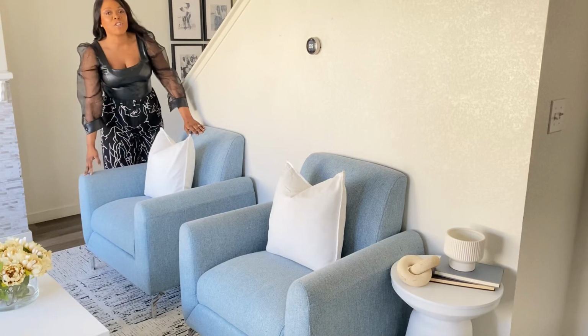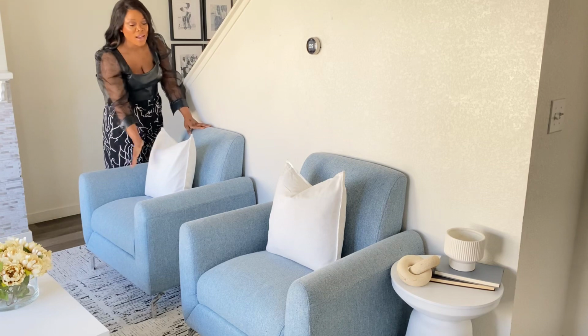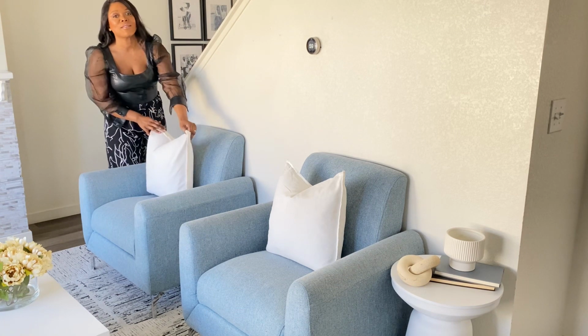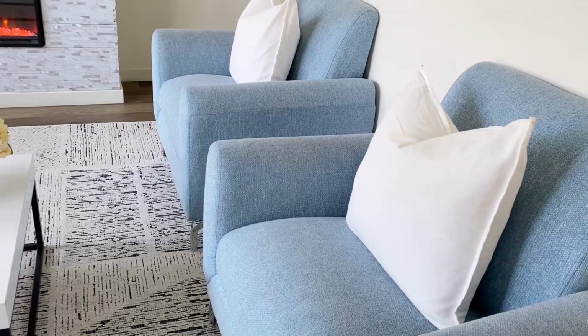I just kept my chairs very simple by adding some white pillow covers on my pillows. That's what I do. Interchange them, instead of wasting money and getting yourself new pillow covers, new pillows all the time. I just keep the inserts and I change the pillow covers.